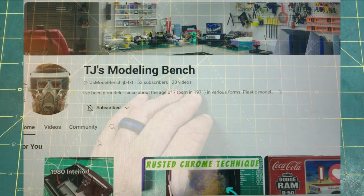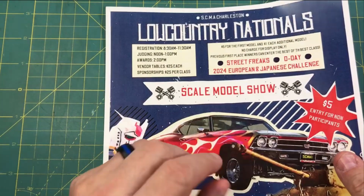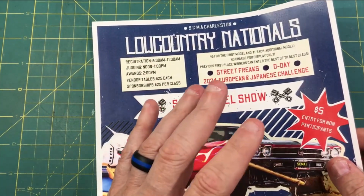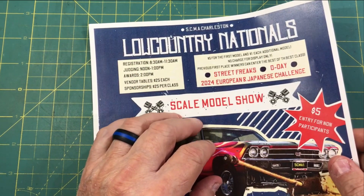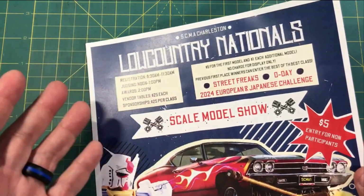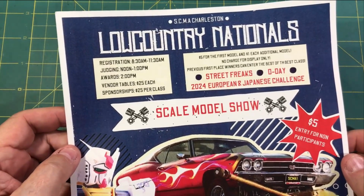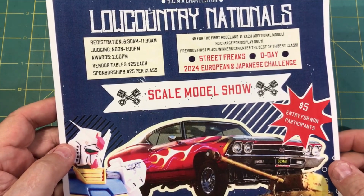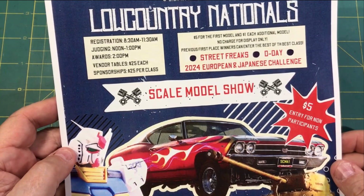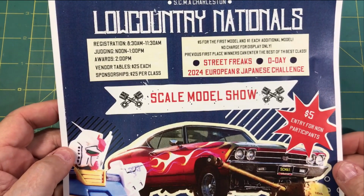And getting over to the show coverage, we just did the SCMA Upstate show. And I'm going to do a video on just the South Carolina Model Association as far as its age, and it's all over the state. It's a statewide organization. It's not affiliated with IPMS or any other organization. It's an organization within itself, and it's just a bunch of modelers throughout the entire state. I think there are 5 chapters all over the state, and a great bunch of guys. Met some great friends through this.